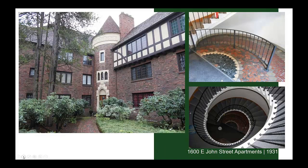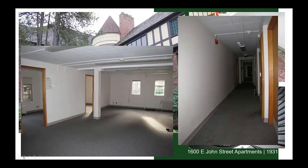Here's another example of an old apartment building, super cool Tudor revival or French chateau with its great little spiral staircase, which is very intact with all that original tile on the entranceway. But if you walked around the rest of the building, it looks like this. It was converted into an office for Group Health in the 1950s. There are, however, several pieces that are left of the apartments still inside. So does it have good integrity or not? That was the question that we had to struggle with. I can tell you that this one is also listed on the National Register despite some changes on the inside.